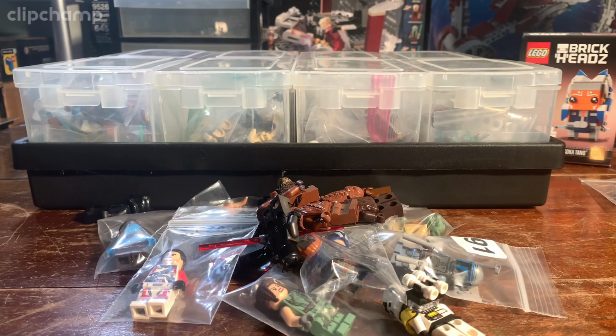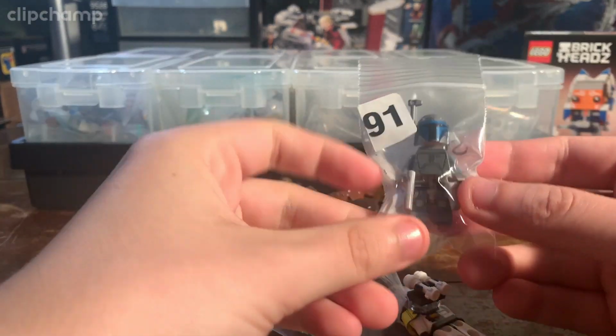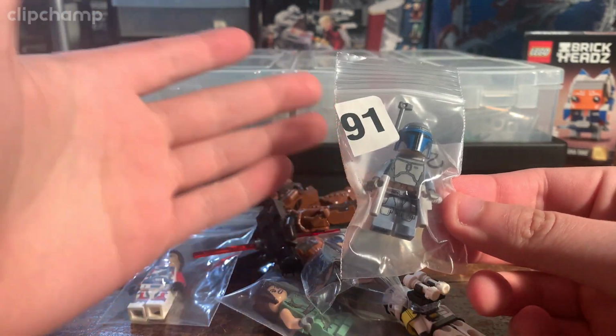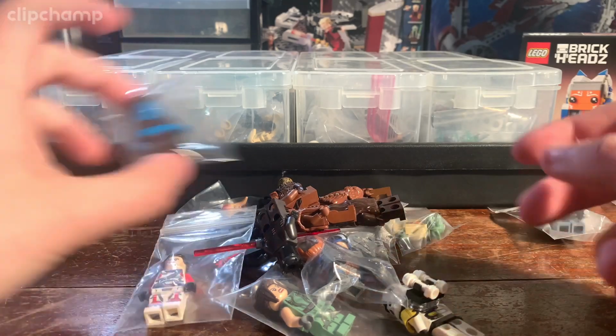All right, this is quite a few figures. We'll go through them real quick, won't take too much time. First up, there is a Jango Fett here, just the smiley version, the normal version. Pretty cool figure. I have multiple of them, so figured, yeah, he wanted one, so he got that.